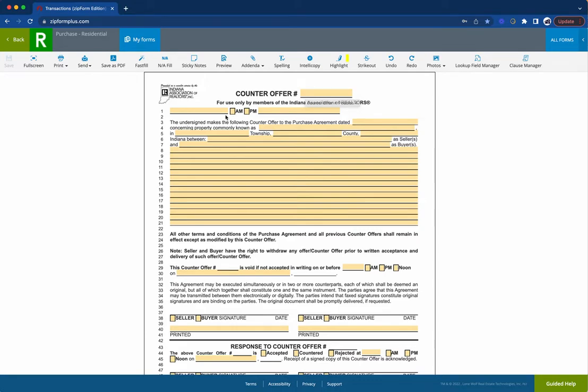Now, you're going to put the date it was countered. This is when it's being written. Purchase agreement date. So if you've done a few of these, it may not be the same day as your purchase agreement. So pay attention. It may already be filled in there, but you're going to want to make sure you know the date that was at the top left of the purchase agreement, because that's what is tying it to this agreement.